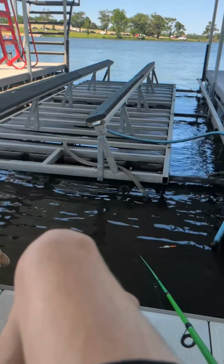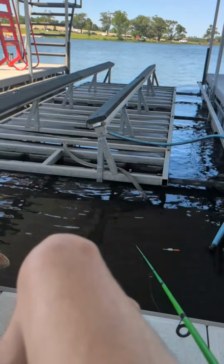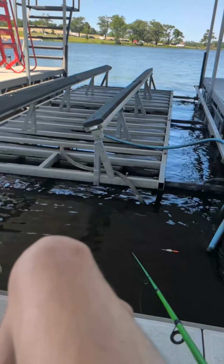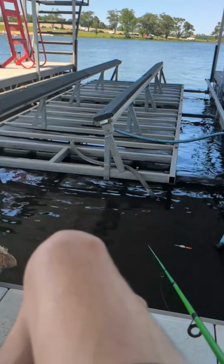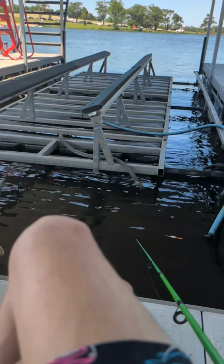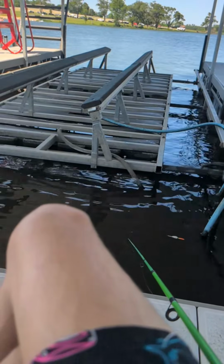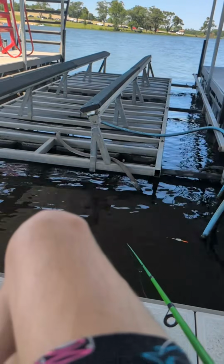There are some really big channel cats in here. The largest I've seen caught weighed about 22 pounds. So they are in here. We just need to find them, have one swim by, and hope to catch them.